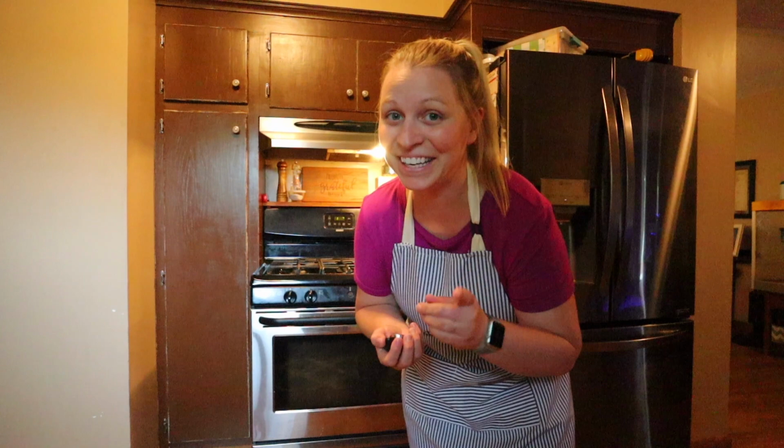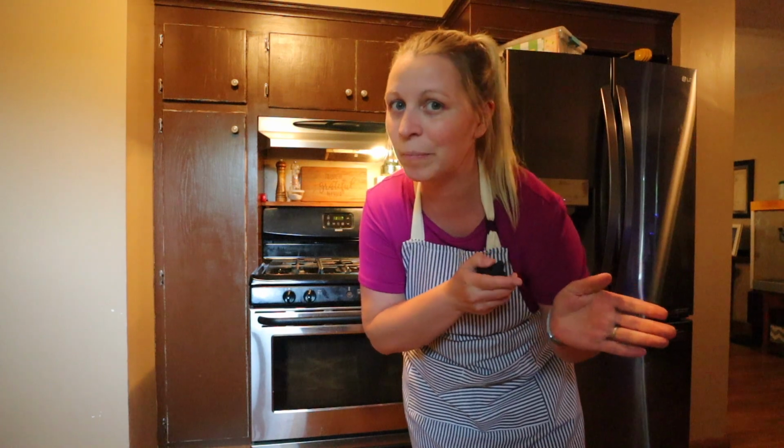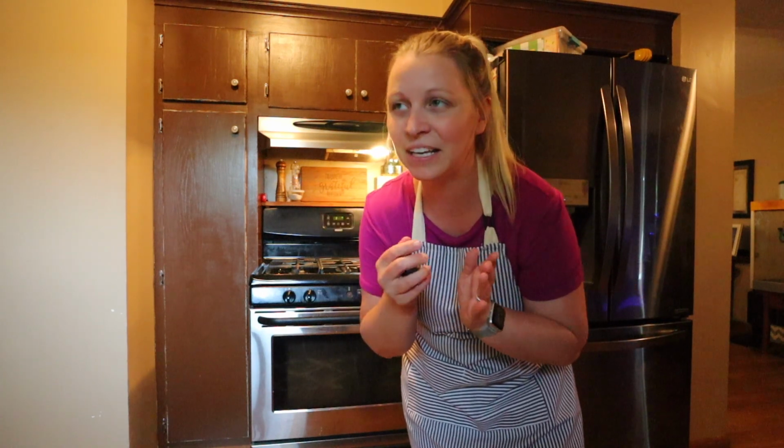I know the jars would probably get a little bit more in them if I hot pack them, and if I get another batch of peaches this year, I probably will give that a try. But the main reason I decided to raw pack them is because it said it works better with a lighter syrup amount, and the hot pack is a heavier syrup amount, which if there's more peaches in it, I don't know if that much matters, but that's what I'm going with. That's why I'm doing the raw pack.